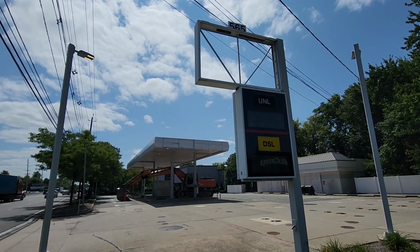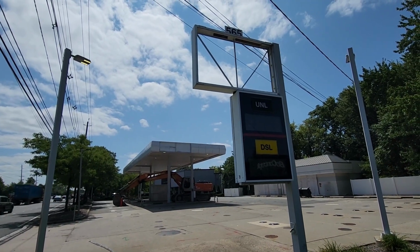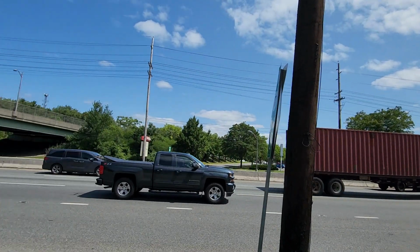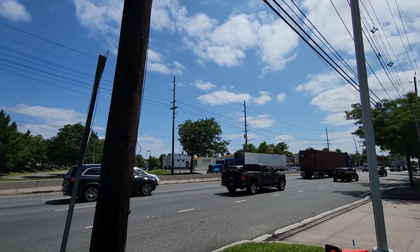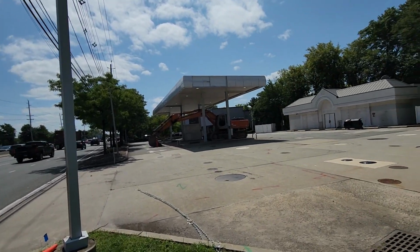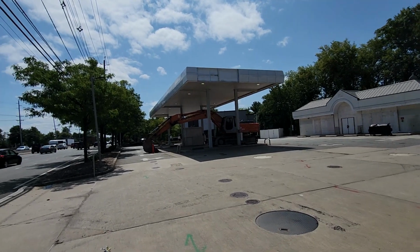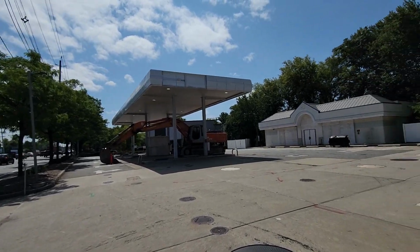What's up, guys? We're here at the abandoned Speedway in Paramus, New Jersey. So I'm right by 17 South over here. And let's get a better look at this abandoned gas station. This one recently closed about 3 months ago, I believe.